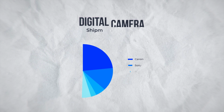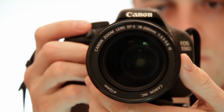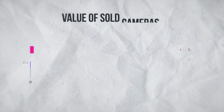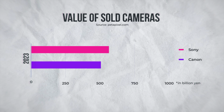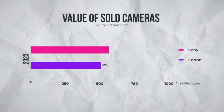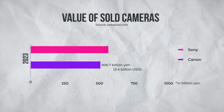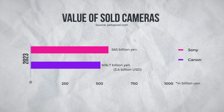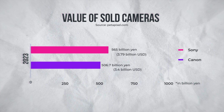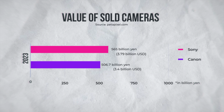An explanation of these numbers would be that Canon has a greater diversity of products. However, Sony is actually ahead of Canon when it comes to the value of those sold cameras. Canon's higher number of camera bodies sold equated to 506.7 billion yen, while Sony sold fewer units for a sales value of 565 billion yen. Canon seems to be excelling when it comes to selling more affordable cameras, while the opposite is true for Sony.